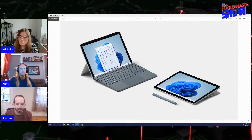And first of all, they've moved it up to the 11th gen Core processors and the Iris Xe graphics. This is the biggest redesign we've seen of it since the Surface Pro 3. Basically, since like 2014, it's looked the same, more or less.